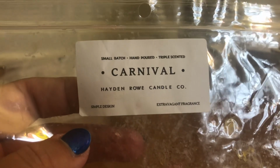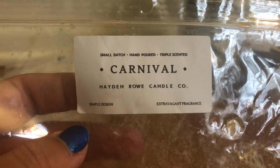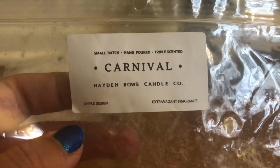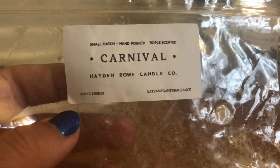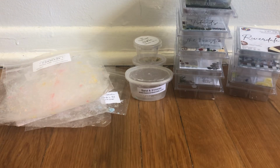Another bag, I have Carnival from Hayden Row. This was caramel apple or candy apple, waffle cone, and cotton candy, I believe. This was pretty good. It smelled to me though like Cider Lane, which I like, I'm not complaining, but that was primarily what I got.